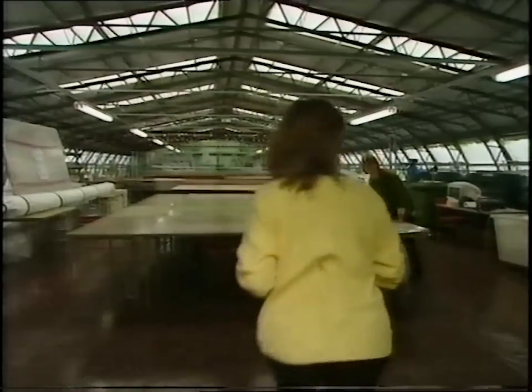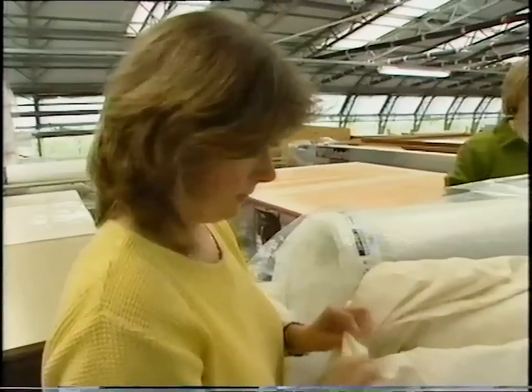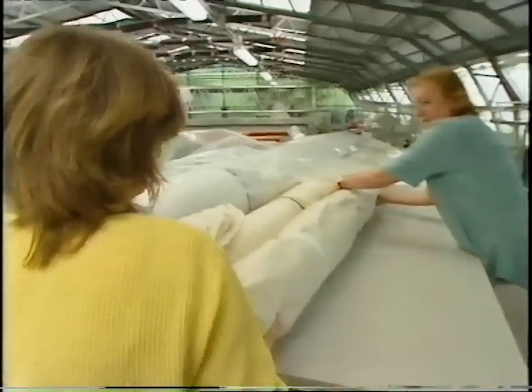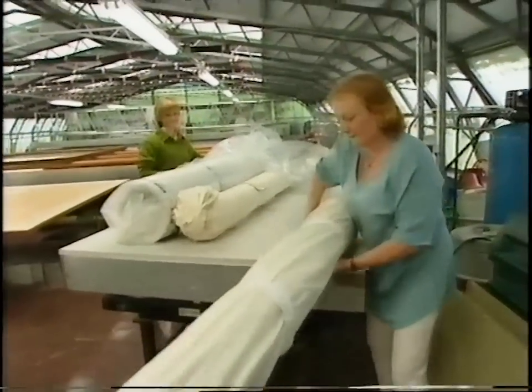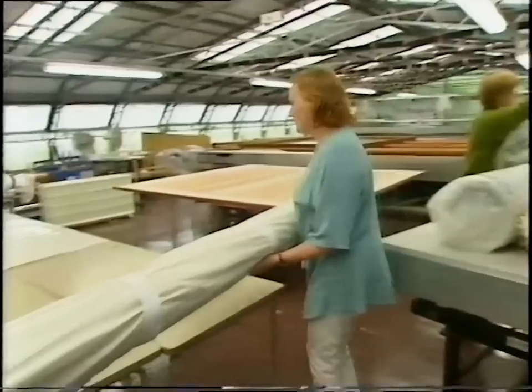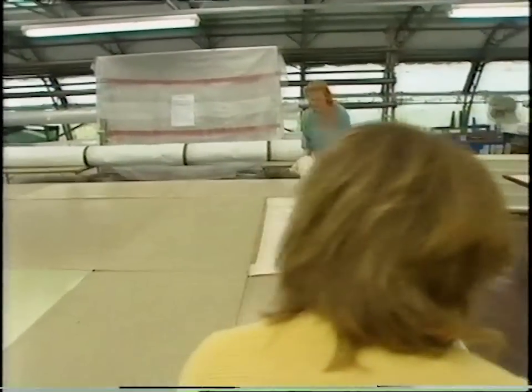The studio may not be what you expect. It's in a nursery greenhouse, as conservation work requires lots of space. A tapestry from the Royal Collection at Windsor Castle has just arrived. The conservators must inspect and assess the condition of this priceless 18th century French work of art.